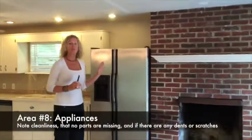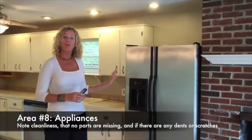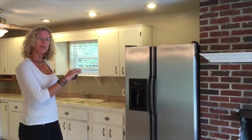The appliances are really important to document. You want to document not only that they're clean, but that there's no damage to them. And so you want to go slow whenever you're videotaping that.